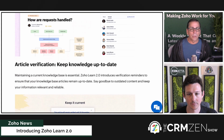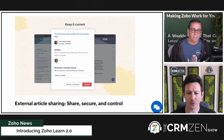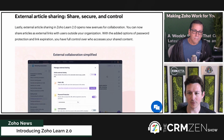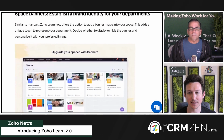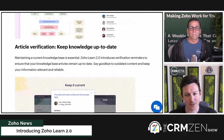Anything else in this that jumped out at you? Yeah, I mean, we went over it at the top end. I like being able to organize things by department, especially I would assume their long-term goal there is that if you were to add someone to Zoho One, you set them in a designation, which puts them in the department, which then gives them those courses. So that's really nice to have.